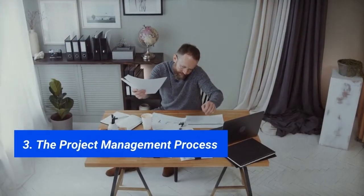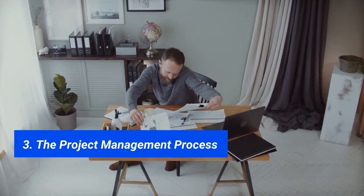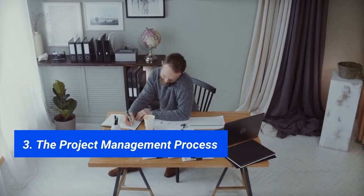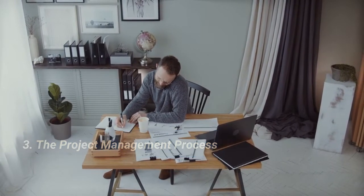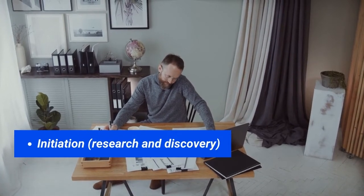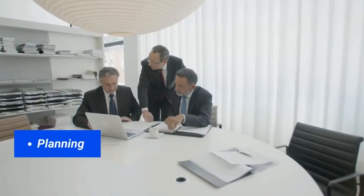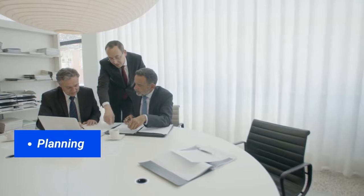Third, the project management process. Regardless of the type of project, project management is a set of processes that remain consistent. Starting with a solid and proven framework, such as the one below, increases the likelihood of a successful project. 1. Initiation, research and discovery. Before a project begins, it's essential to research to determine whether to proceed. 2. Planning. Once the project's scope and objectives are determined, planning can get underway.